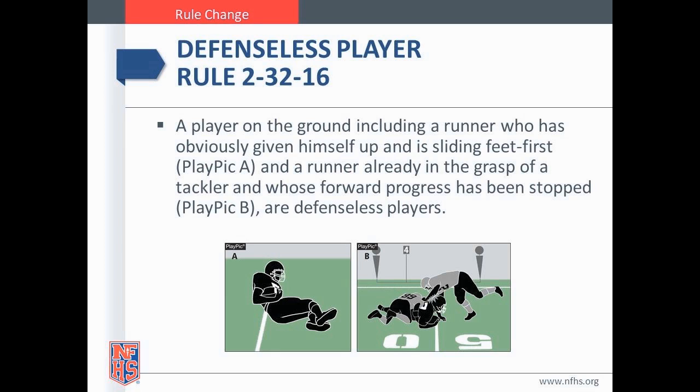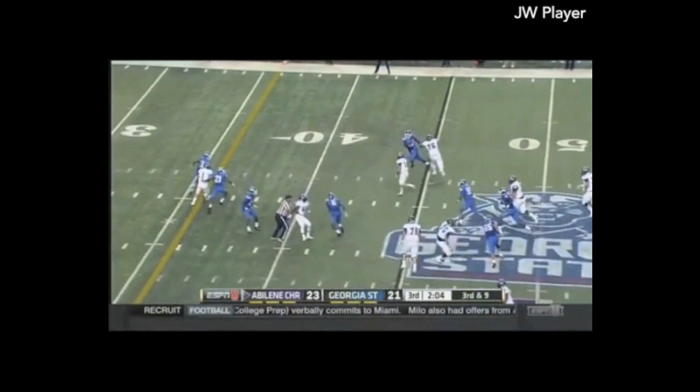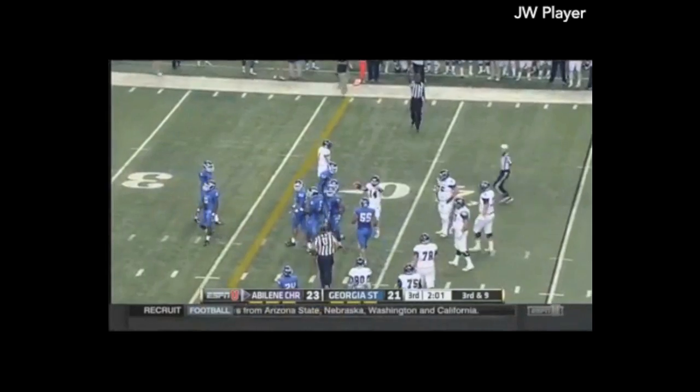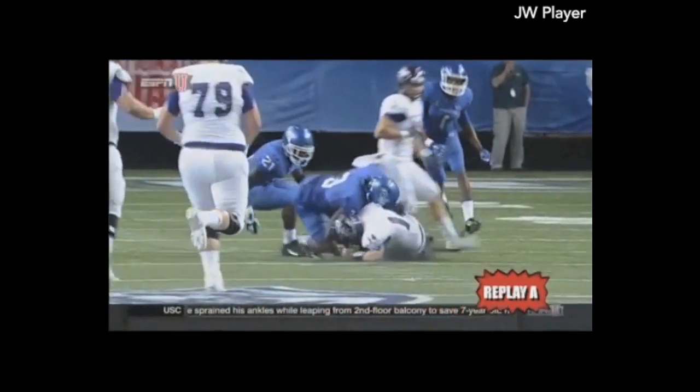And typically this is a quarterback who wants to protect himself from being contacted after he's gained his first down or whatever significant yardage he was able to acquire. But the tricky part about a sliding quarterback is if we're going to refer to him as defenseless, it doesn't mean he can't be hit, because if you're committed to your drive, you're probably still going to hit him, as was the case in this play.